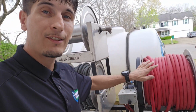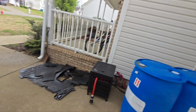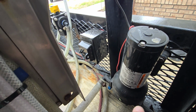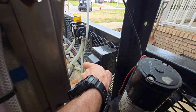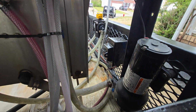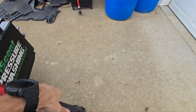All right, now while we're back here, I'm going to go ahead and show you guys the hose reels real fast. This right here is our soft wash line. I'm going to show you guys what this is hooked up to. You can see we got a FlowJet 6 gallon per minute 12 volt pump, and that is our power switch to the pump. When we cut this on, you hear that? That pump just clicked on and is now pulling water, chemical, whatever we want it to pull. Right now it's just pulling water because we don't have it opened up to pull chemical.